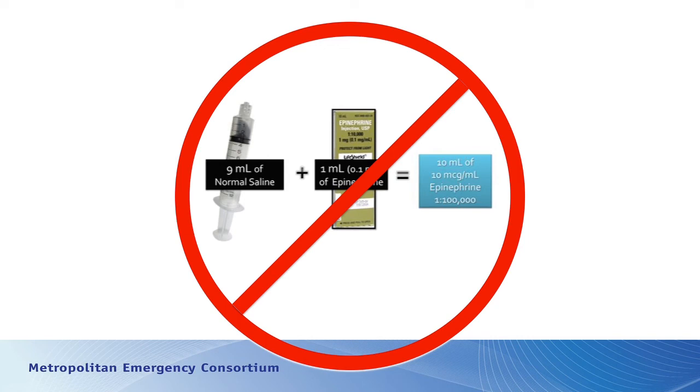And for now, we're not going to do that. It's not a bad idea. It's just we're trying to keep it simple and avoid confusion. We don't use the epinephrine push dose or infusion very often, and I felt that if we added yet another way to do this, we would just cause more confusion. So this is not a bad idea.